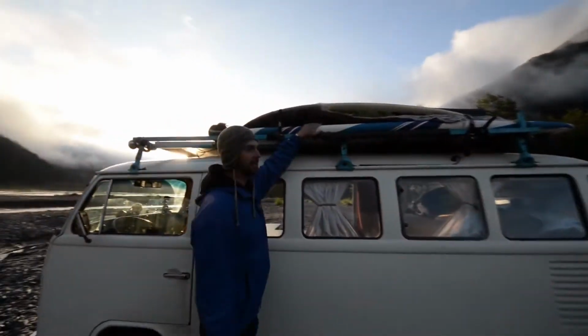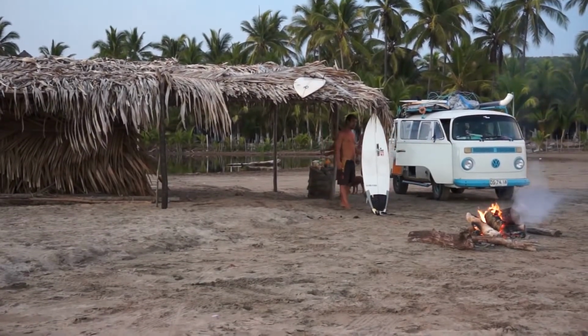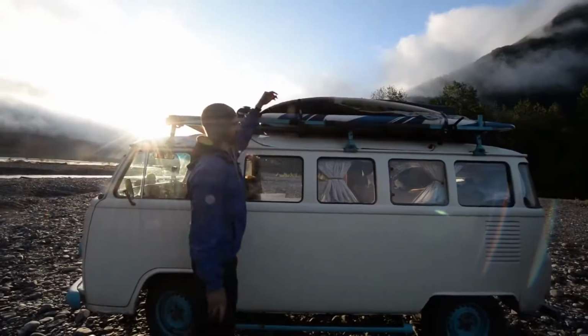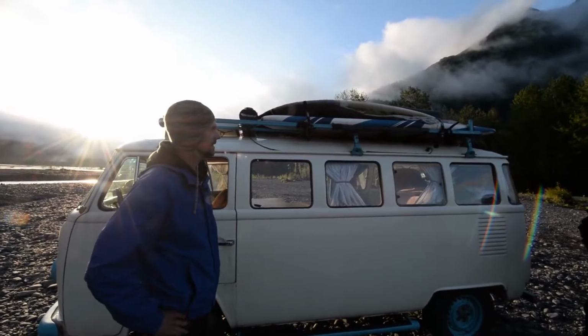Got two surfboards because we give a lot of surf lessons to the people that come in the bus. One learner there, and something a little bit more nimble for me in the bigger waves down in Peru and Mexico.